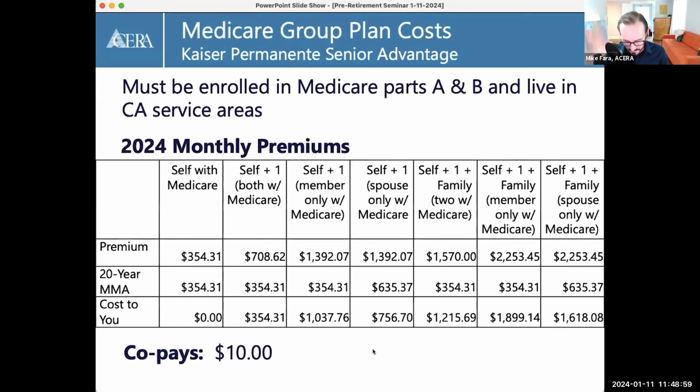Okay, so those were the group plan premiums if you're not yet Medicare eligible. Now, if you're an ACERA retiree and you are Medicare eligible and you live in the service area for the Kaiser Permanente Senior Advantage Plan, you can choose this plan. It's called a Medicare Advantage Plan, and this works conjoined with Medicare to provide you a higher level of coverage than Medicare alone provides you. So you have to first enroll in Medicare, and then you enroll in the Kaiser Permanente Senior Advantage Plan, and you achieve that higher level of coverage.